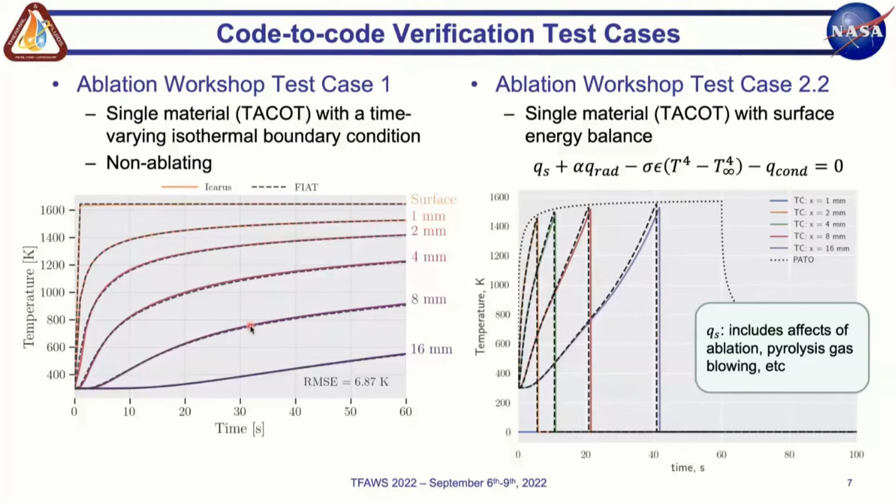On ablation test case 1, we have a very simple single material that's non-ablating with a time-varying isothermal boundary condition. We see that the comparison to Fiat results in a root mean square error of less than 7 degrees Kelvin. We can increase the complexity of the physics by including ablation and a more sophisticated boundary condition, where we solve for the temperature and pressure state of the surface using a surface energy balance, described here. I have generalized this form to lump all of the surface effects, ablation, pyrolysis gas blowing, etc., into this QS term, which we'll see later in the application to Dragonfly. This just incorporates the effects of radiation and re-radiation and the in-depth conduction of the surface.